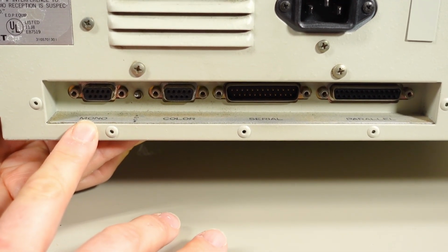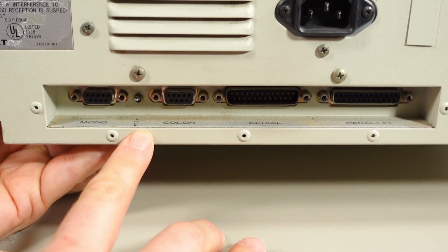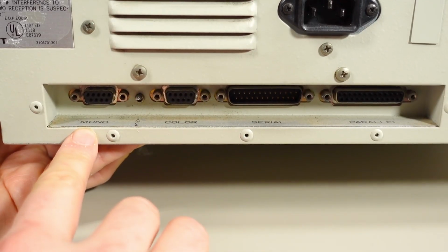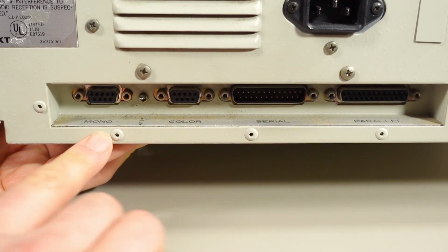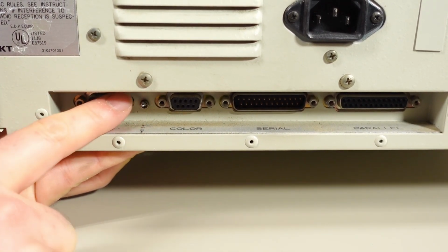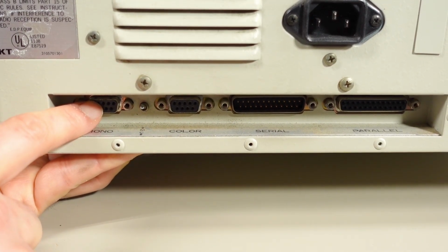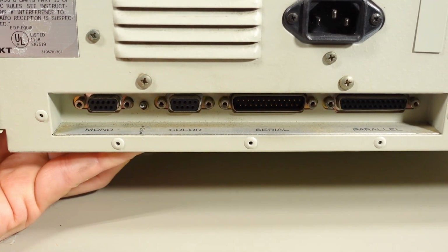So we have monochrome, color, serial, and parallel. Now there's a sticker, it's kind of hard to read on the camera. We see it's written there, but it's interesting that it's got a monochrome and a color port. These are both 9-pin, and there's a toggle switch right here to go between the two. Weird is that I've seen a toggle switch before to switch, but it would be the same connector that could do both. We'll have to take a look at what's going on inside, but that's a little bit unusual.